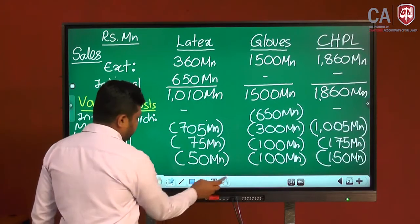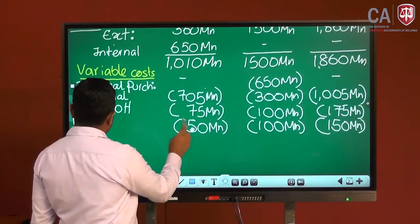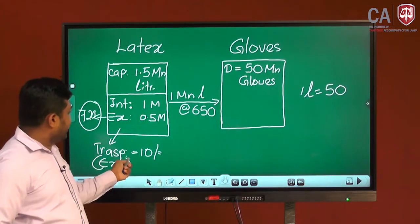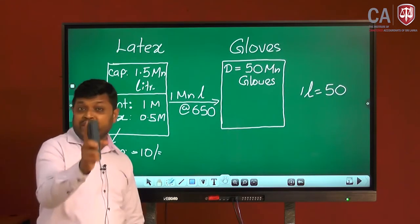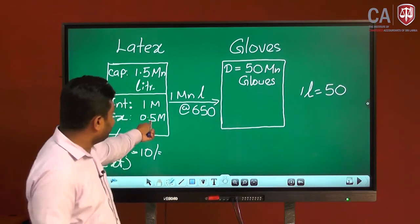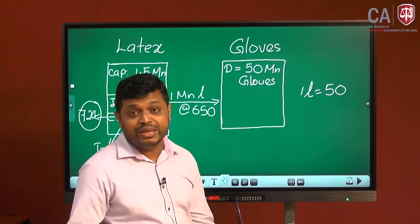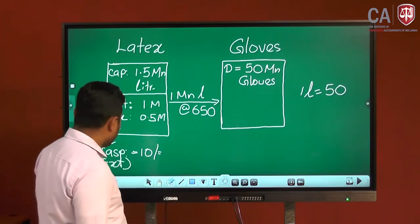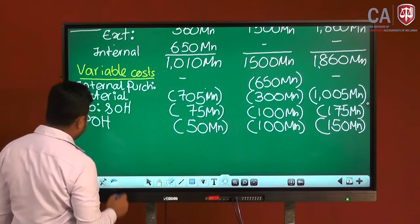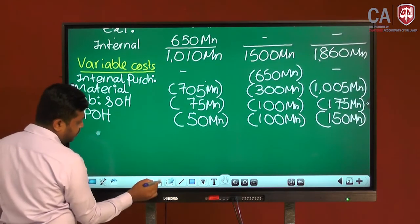Is that it? Are there any other expenses? Yes. Can you remember what we have done? Transport expense: if you sell externally, you have to pay 10 rupees per unit you sell. Transportation cost. Therefore, you are selling 0.5 million, 0.5 million into 10 rupees each, so you have to pay 5 million rupees as a transportation cost. Okay, we'll go back and work it out. Transportation cost only applies for the latex.